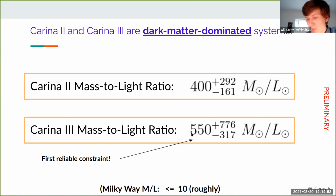Now, to calibrate how you should interpret these values, a system with a mass to light ratio much greater than 1 can be considered dark matter dominated. So when you see numbers like 405 to 550 for the mass to light ratio of these galaxies, you should think of them as very, very dark matter dominated systems. So they fit in right where our expectations would be for ultra-faint dwarf galaxies. To put them further into context, the Milky Way mass to light ratio is of order 10 or less, which should tell you about how much more dark matter dominated these systems are than the host galaxy that they orbit.